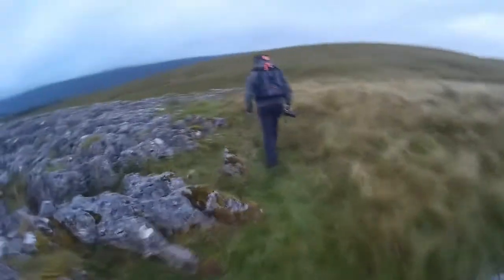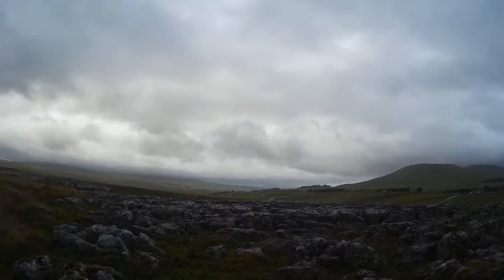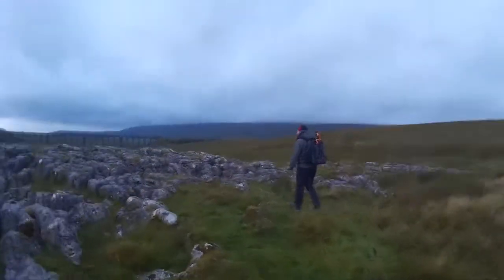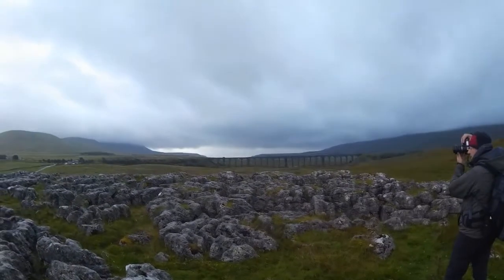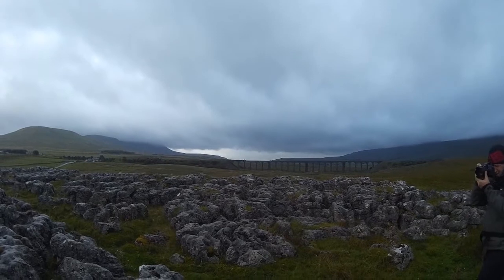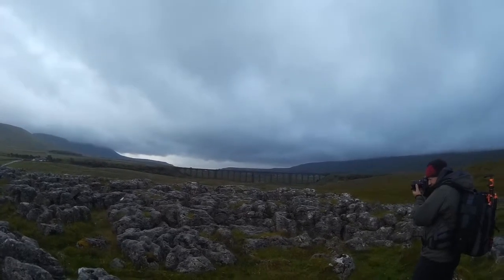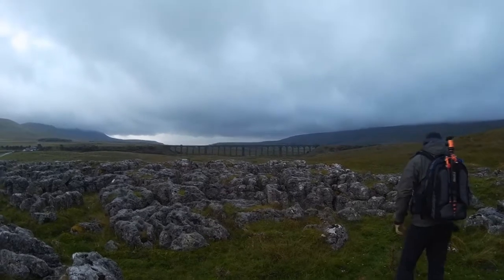So we've just taken some shots, which I'll put in the vlog. Some awesome shots of the clouds. We'll apply a few filters, give it a dramatic look. And we're just heading over to the Ribblehead Viaduct, trying to get some scenic shots over there, or even some moody shots. I think the black and white ones, the contrast really plays off in there. So I'll turn the camera off and let's see what happens.